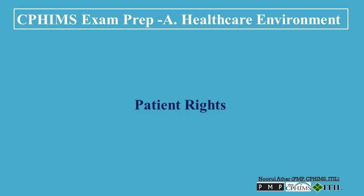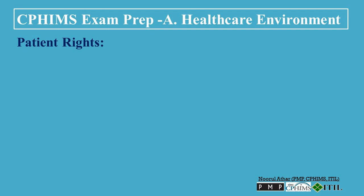Patient rights. Patient rights are a foundational concept in healthcare, emphasizing the importance of treating individuals with dignity, respect, and autonomy. These rights ensure that patients are not just passive recipients of care but active participants in their health journey. Here's the impact of regulations related to patient rights on the healthcare industry.